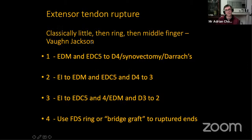So how to deal with extensor tendon rupture? This is a little bit of a busy slide, but it's something that you need to think about. Possibly ignore the slide just for a second and stare at your own hand. What would you do if somebody presented with a dropped little finger? Well, you look at it, the other fingers are extending, so you've ruled out posterior interosseous nerve palsy. You want to think about subluxation of the joint. Well, passively, the finger can be fully extended, so that seems less likely, although of course you're going to get an X-ray to check.